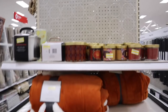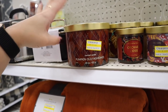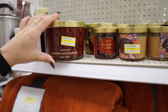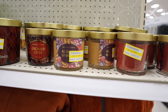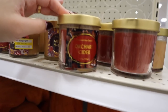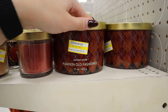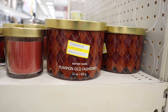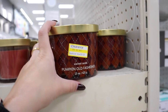That is this one. I'm really excited about this one because there's tons of Opal House candles. And these are some of my favorites. So this one is pumpkin old fashioned. Then they have smaller ones like orchard cider, autumn harvest. And they have just a bunch of them, honestly. So many different scents. I might get one of these, because honestly, these are perfect just to burn all winter, just a nice cozy cinnamon smell. It smells amazing, so I'm definitely picking up one of these.